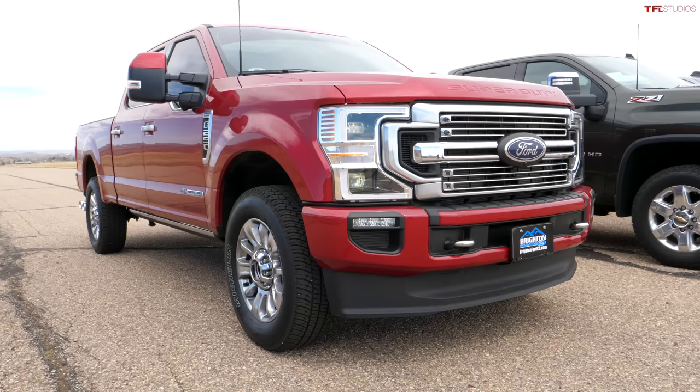People always give us grief because we don't take into consideration the axle ratios. Well, these trucks come basically one way. Yeah. The Ford offers a 355, the GM offers a 342 and a 373. And it doesn't really matter because they have different transmissions anyway.